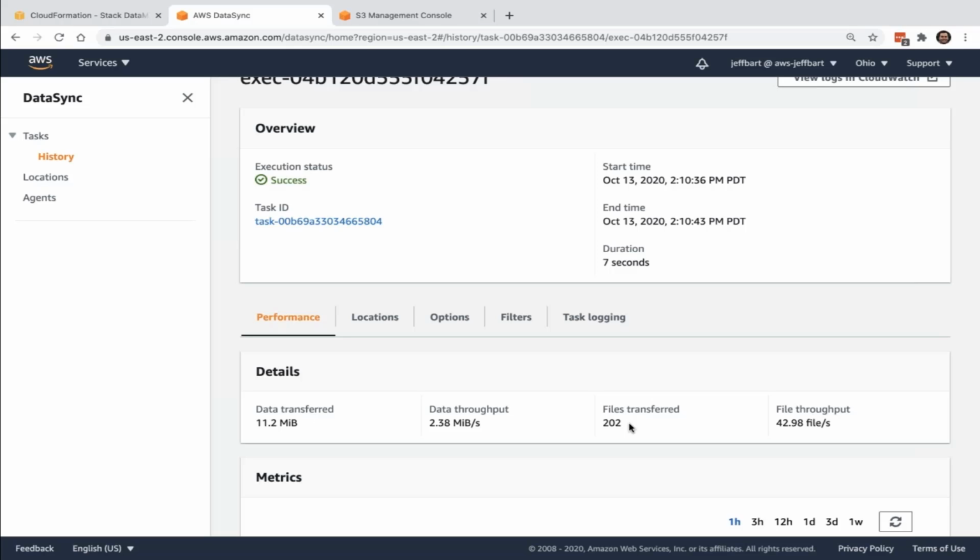Well, in addition to copying metadata for files in the file data, DataSync also copies metadata about folders and parent folders. So in this case, the extra 2 are the demo1 folder and the metadata on the parent folder itself. So that's why it says 202. You can see what our file throughput was, how many files were being transferred per second, and the data throughput. In this case, it wasn't a lot of data, and it moved pretty quickly, so we have generally low throughput. You would see larger throughput with more files and with larger files in general.